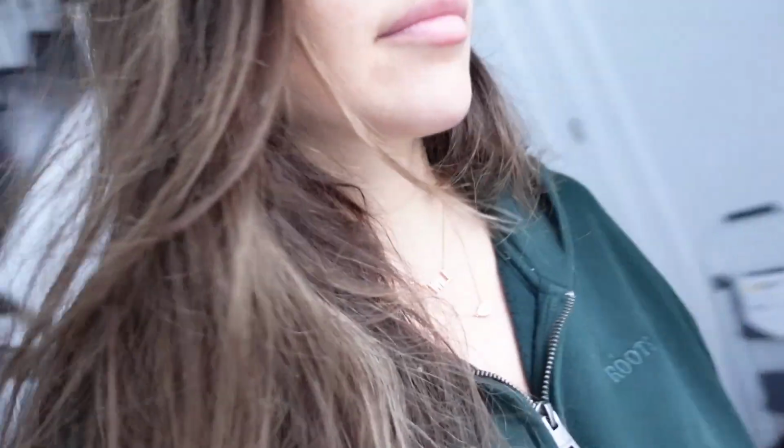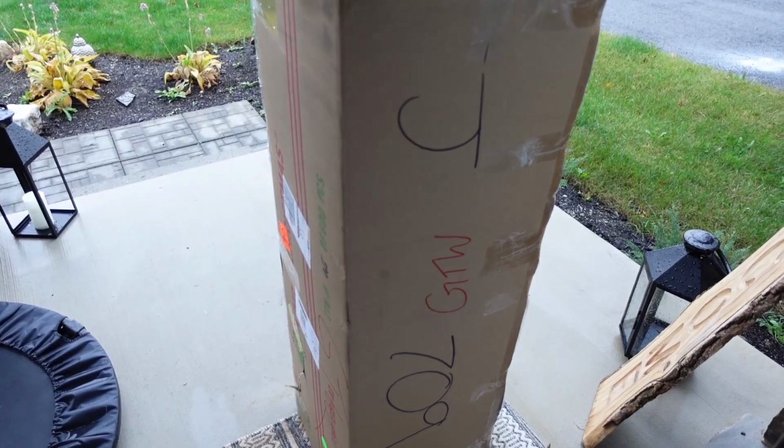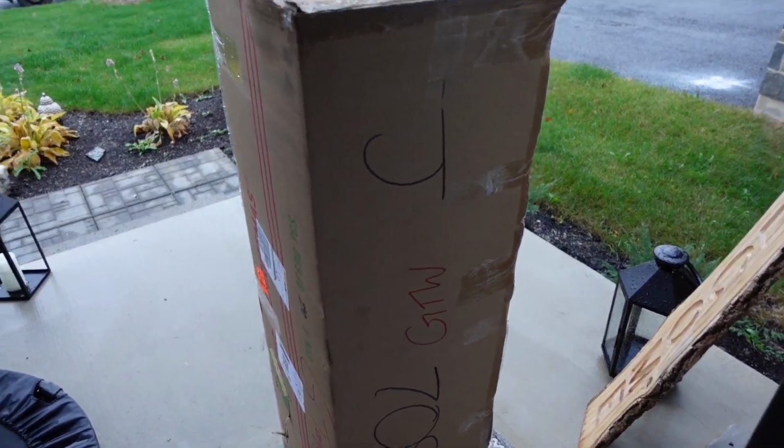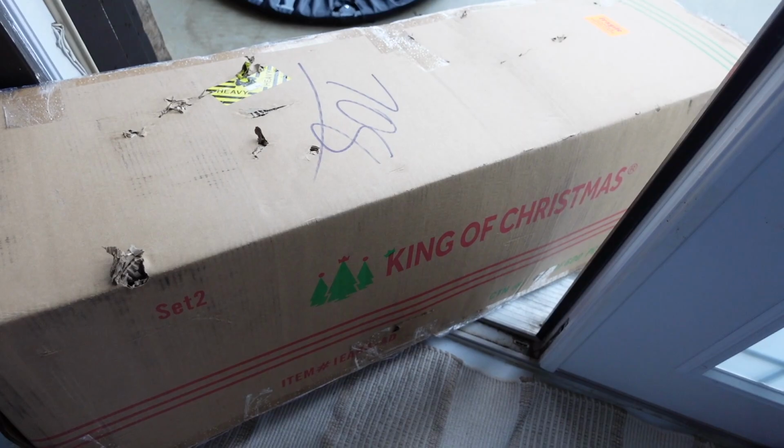I have some exciting news. Guys, it's here. This is actually half of it. The other half is not here, but this is none other than half of our Christmas tree. King of Christmas. I'm so excited, guys. What do you think, Starry? Box is like soaking wet. The things I went through to get this package, it's here.